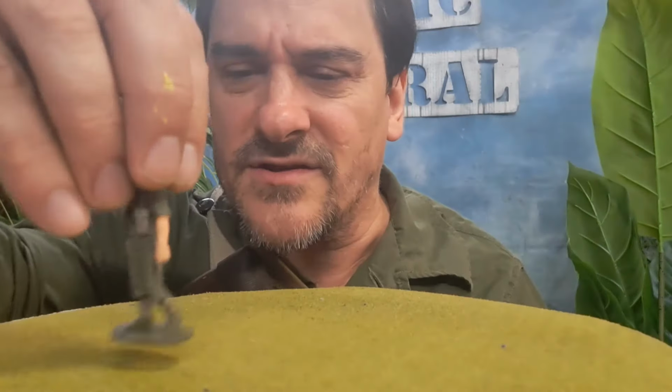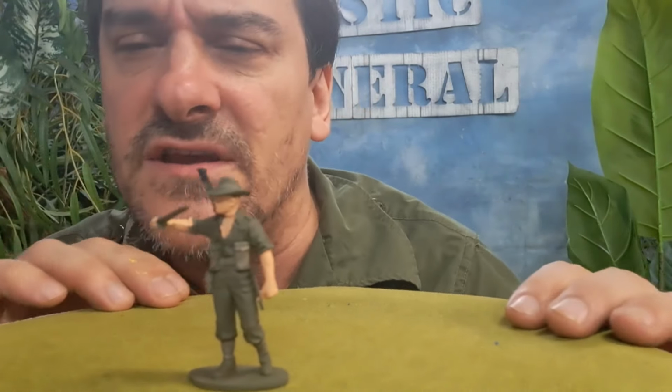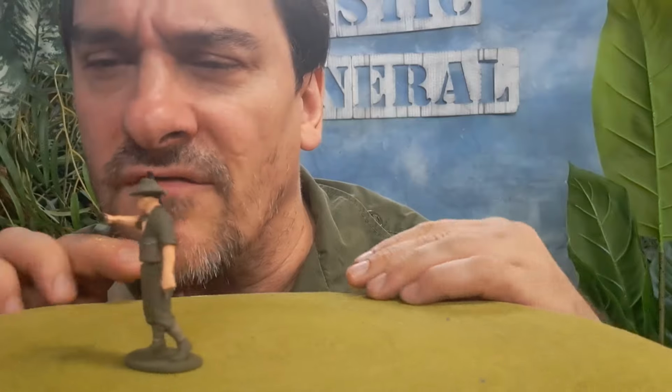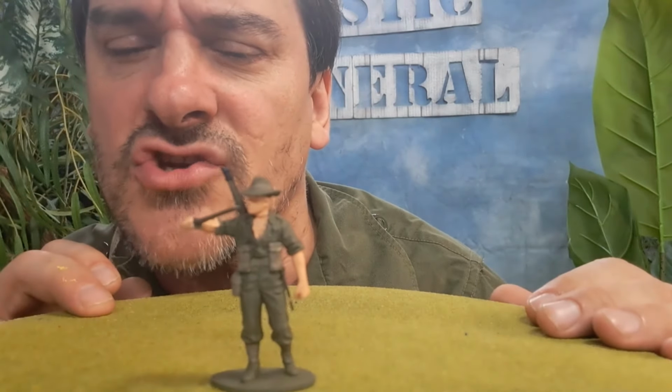Okay. And then, oh, here's a good one. I got to do these one at a time just because they turned out so nice. This is another guy. They're sort of sloshing through the jungle, and he has his machete and he's cutting through the brush, the foliage. It's a really nice pose. Courtesy of multi-pose, my friends, mixed with Airfix. Chop, chop.